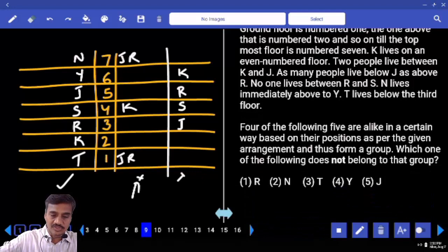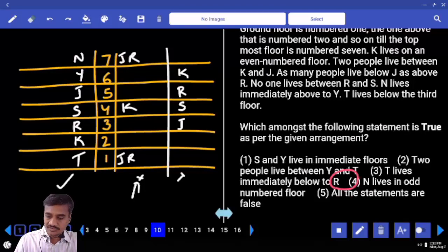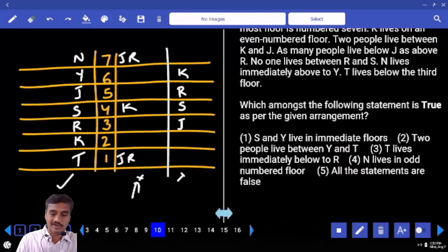R is living on the 3rd floor, N on the 7th floor, T on the 1st floor and J on the 5th floor, except Y. The remaining 4 persons are living on odd numbered floors. Then 10th one, which among the following statement is definitely true?